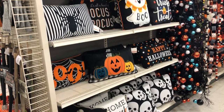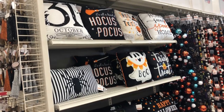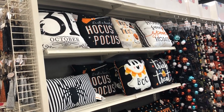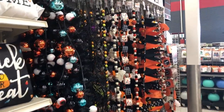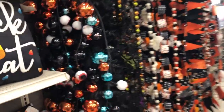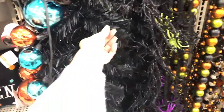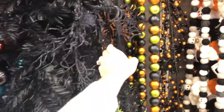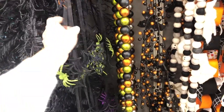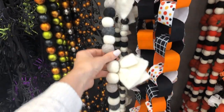And then over here, they also had a bunch of Halloween pillows. Some of these were super, super cute, like that ghost holding the candy corn garland. And then over here, they had a bunch of garlands. They had all different kinds. They had these ones that were out of ornaments and eyeballs, just plain black ones, the spidery branch tree one. And then they also had a bunch of different felt ones. So yeah, if you're in the market for garlands, definitely check out Michael's. They have a bunch of cute fall ones too. I'm going to be showing you in a little bit.